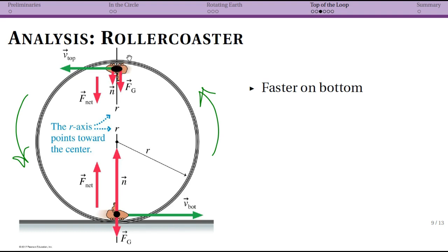Now, one way to know this is to just think about as it starts going up, it slows down, right? Because gravity is opposing it. In this case, it's like a ramp, and in this case, it's also like a ramp. So gravity is slowing it down. A second way of doing this analysis, which we'll start on the following week, is actually using energy. Energy is even a better way to relate what's happening at the top or the bottom, but for right now, all we need to say is that it's going faster at the bottom.